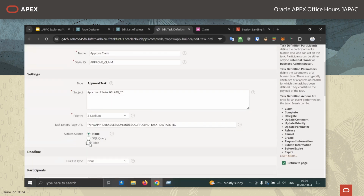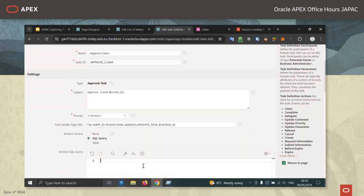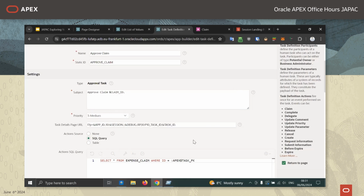On here, we want to go through a table, which is our claims table. So we want to approve a certain claim. I'm going to use a SQL query, and it'll be this one. This is just selecting stuff from a Spence claim where ID equals this task primary key. Well, I just didn't make that up. That's actually in the help. So I'm going to pass in that and it'll use it.